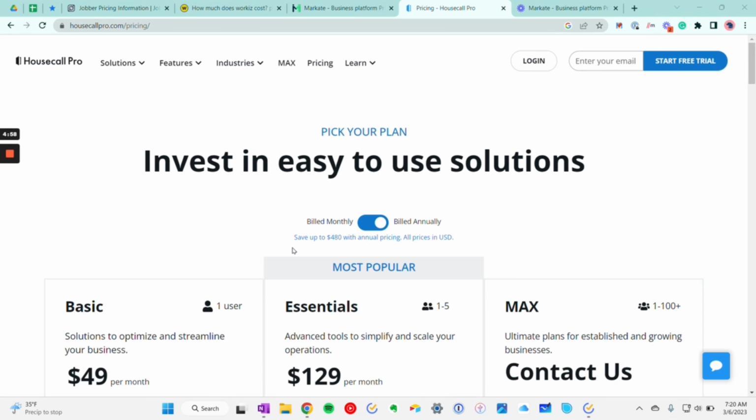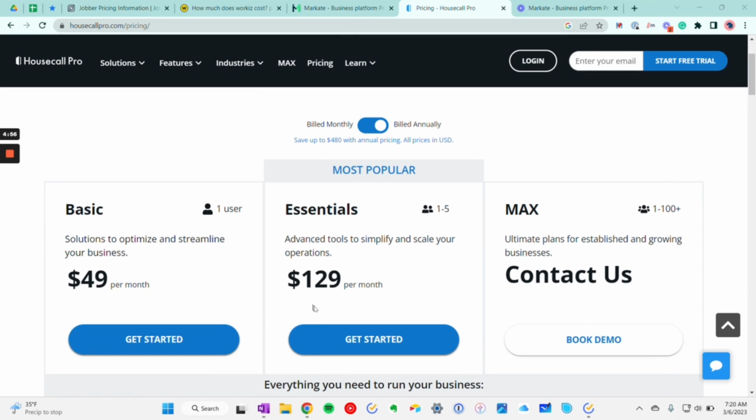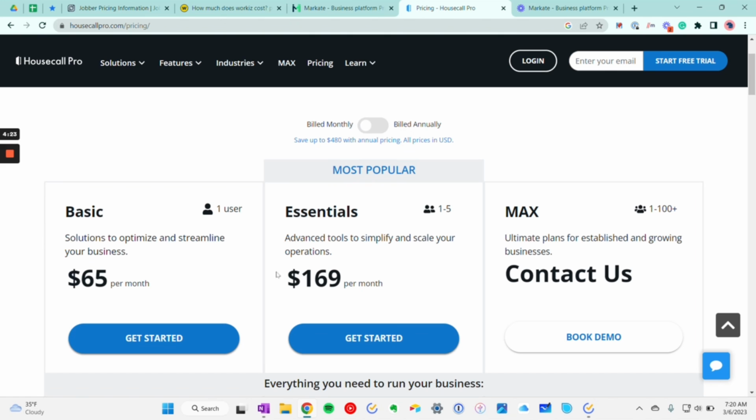All right, so Housecall Pro is similarly priced to Jobber. Their middle tier plans are both $129, and as you can see, compared to Workiz, the Workiz middle tier plan is $225. So, and I think that Housecall Pro and Jobber give you more features on that middle tier plan. But again, the Workiz light plan is free, so it's kind of give and take here. But jumping into these numbers, this is billed annually, or this is how it is monthly.